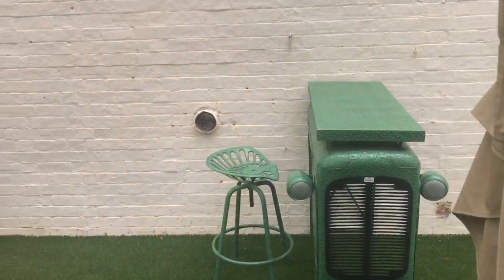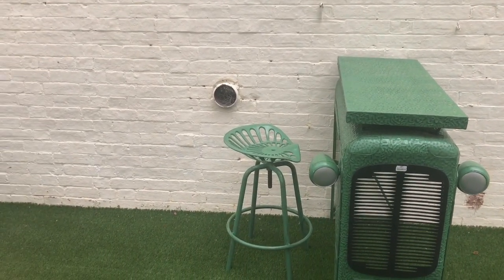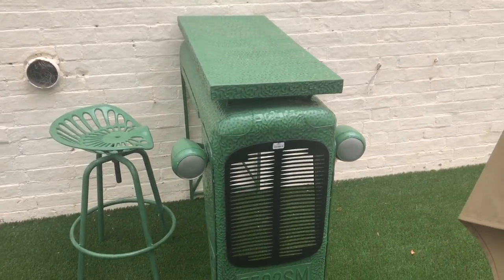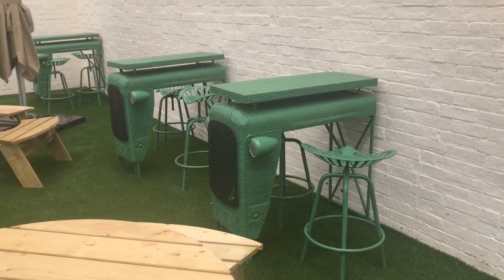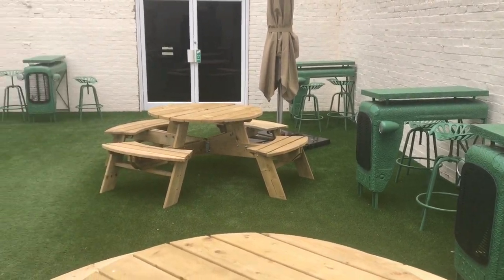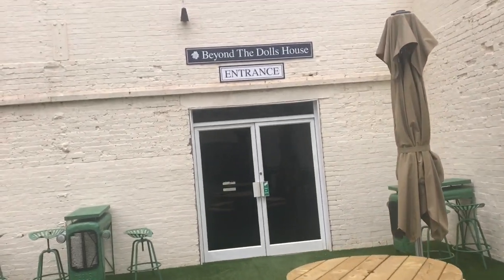The sky is getting a little overcast and it's beginning to spit with rain a little bit, so we'll see what we can do with walk-arounds. Coming into beyond the doll's house now, and I just noticed these tables that look like tractors. So let's go into beyond the doll's house.